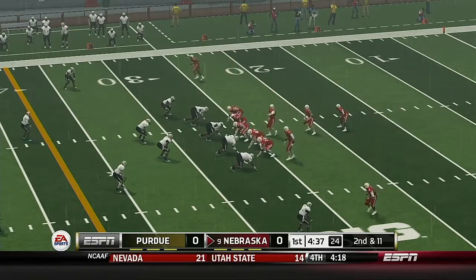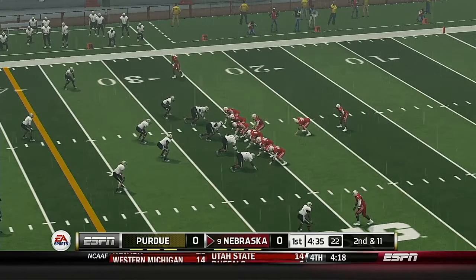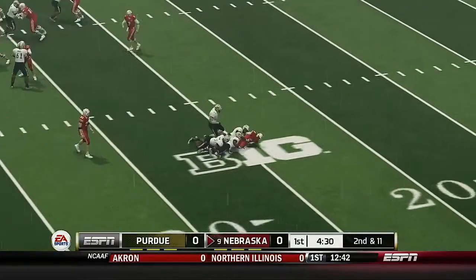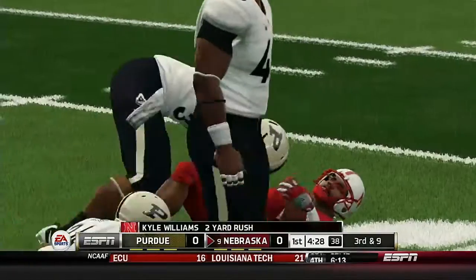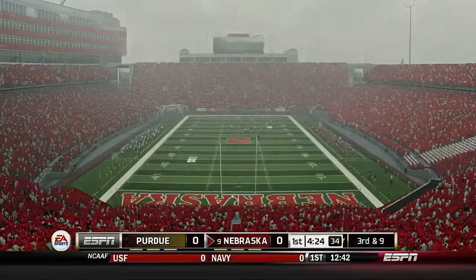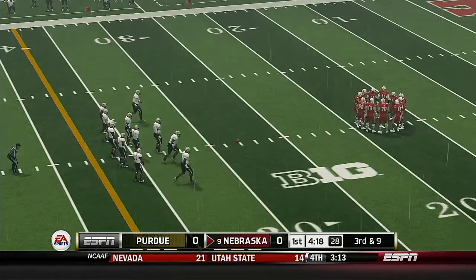Check Mike 39. Check Mike 39. Go, go. Run, run, run. He makes it to the 28-yard line. He gains a couple of yards on the carry. And that was the sophomore linebacker there who was able to get in and make that tackle.